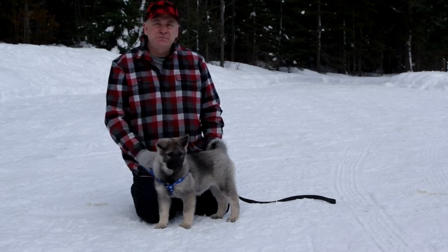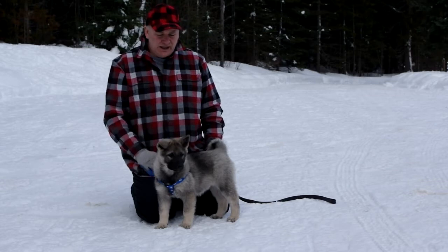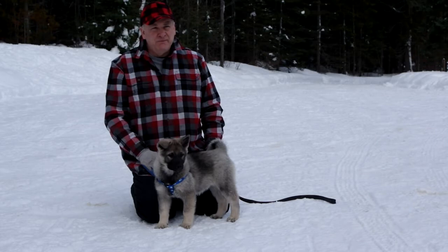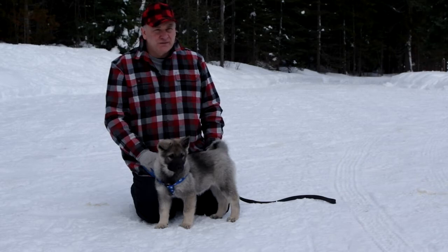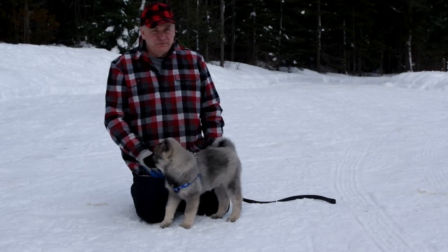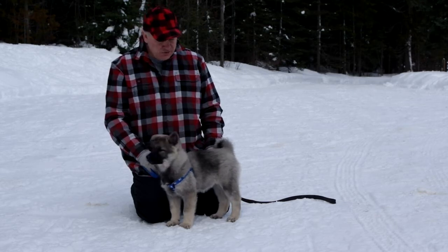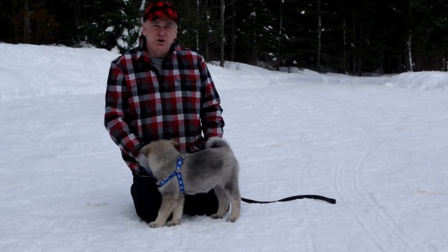Today, we're going to do a little leash work. There's 2 Canada Jays over there eating on the salmon that I cut up this morning, so he's watching them pretty close. Ripley's going up to Anchorage.